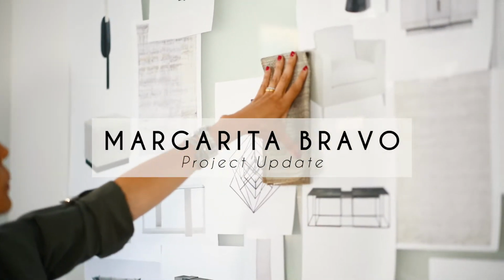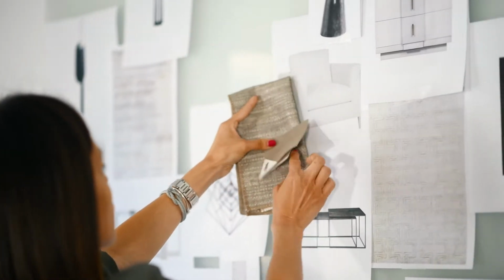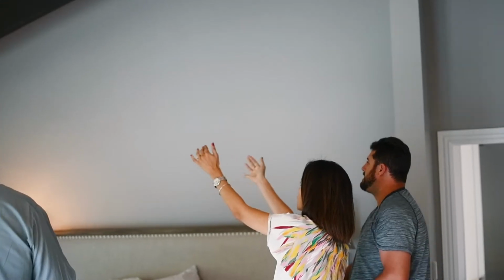Once we go through all the selection process for pieces as well as the colorway, and we decide to move forward and place orders, it is so much fun when we just start getting the pieces together. For this project, we're actually changing lighting throughout the entire space.